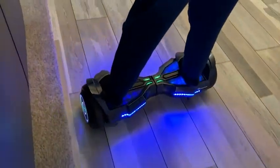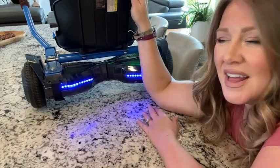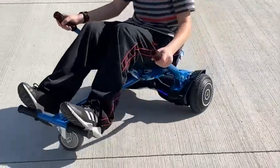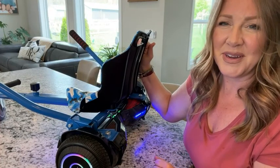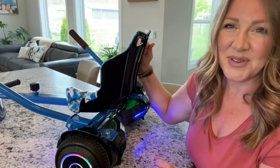If you're also looking for just a ton of fun in a hoverboard, but would like the option of a cart to come with it, this might be the one for you too. It's the coolest hoverboard out there, I'm just sure of it. But that's my point of view.